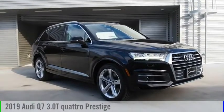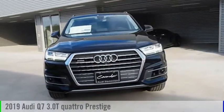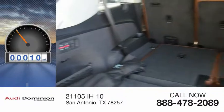We are pleased to show you the 2019 Q7. This vehicle is powered by an all-wheel drive, 6-cylinder, 3.0-liter engine. This vehicle has less than 100 miles.